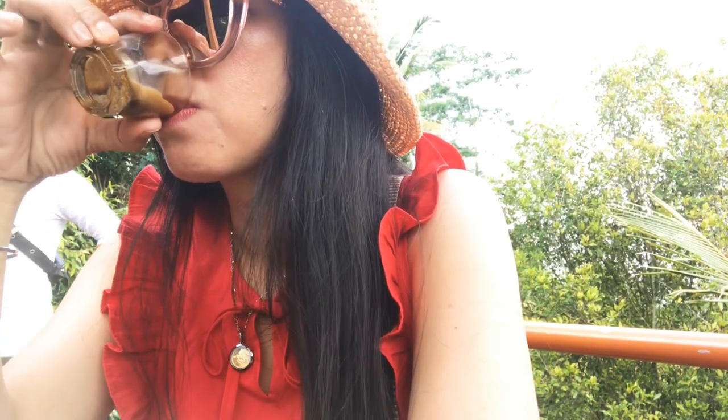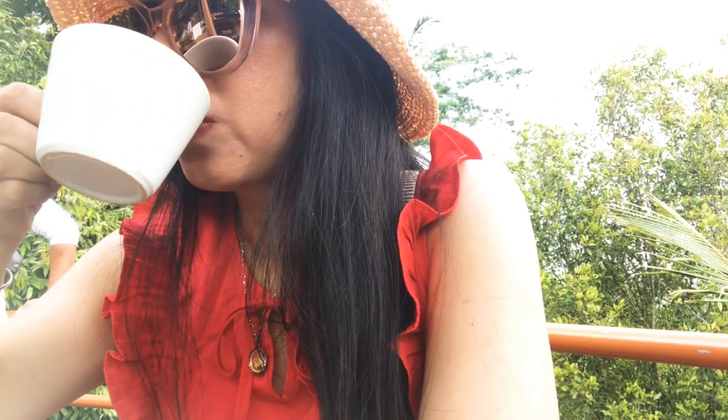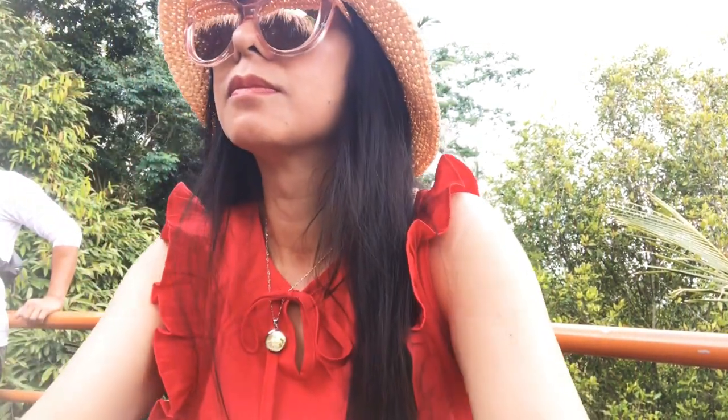I'd say that luwak coffee tastes really good, but it's strong. I mean, it's like espresso, and I'm not really a fan of strong coffee, but I think strong coffee lovers will really love it.